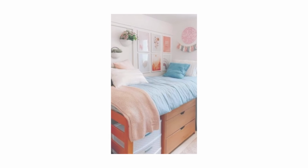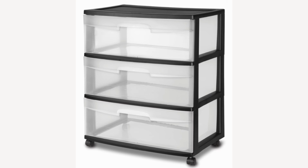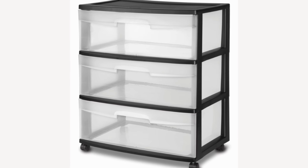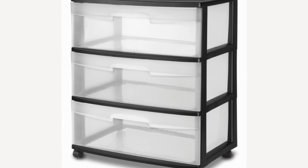As you see in this picture here, I actually had a chest that looked exactly like the one you see underneath this bed. It was very helpful to be able to put my clothing items into it and keep everything tight. Now you can invest in another plastic container that you can also put under your bed. Basically the storage underneath your bed is going to be the number one thing you can utilize to store away all your stuff.